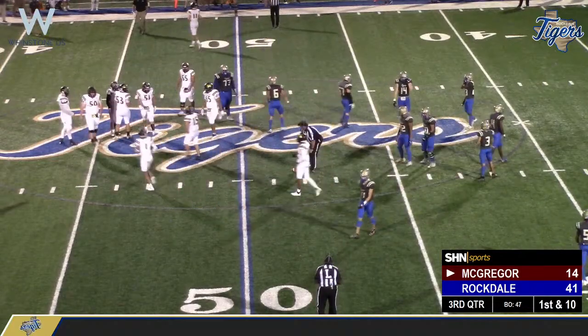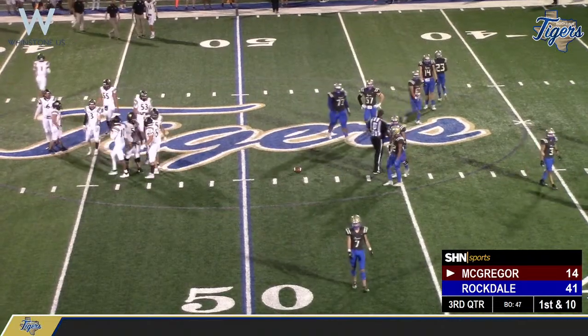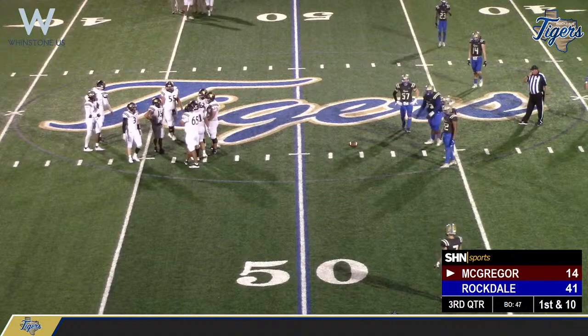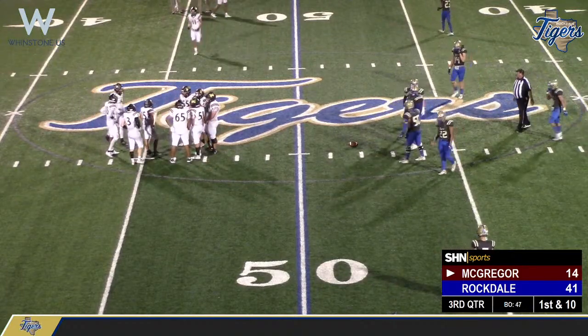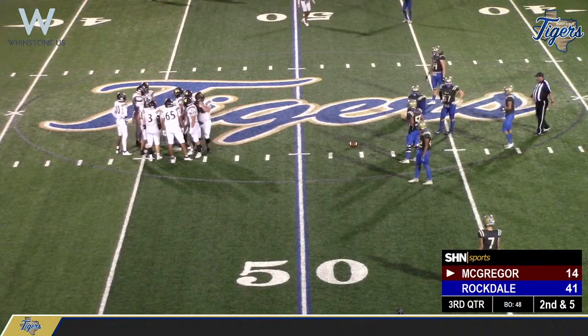Davion Scott makes the tackle. And, of course, good job by Davion, and he had some help there, because the ball carrier came through ahead of Steve. And, of course, Davion cut him down. Going to bring up about 2nd and 5. Going to give him 5 yards on the game.